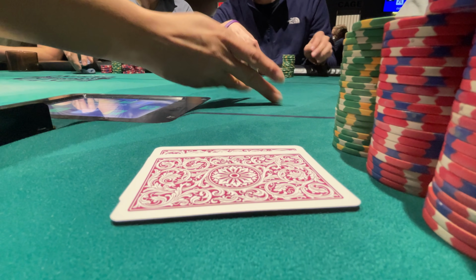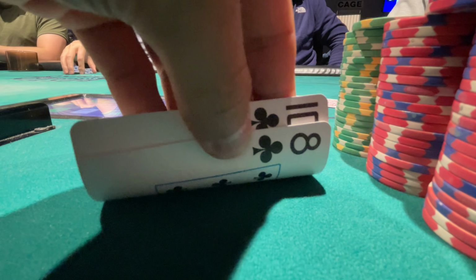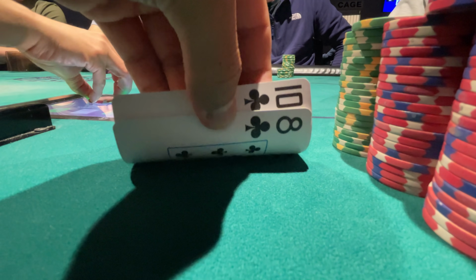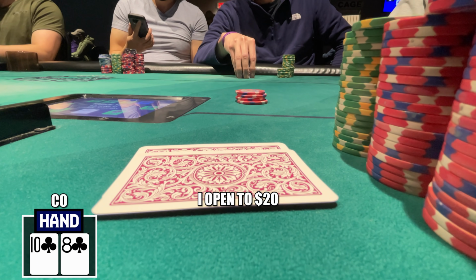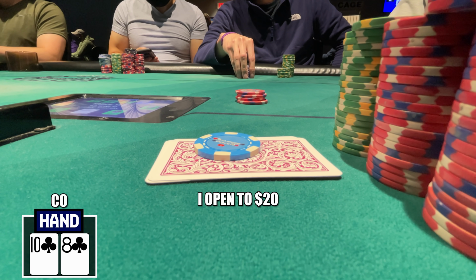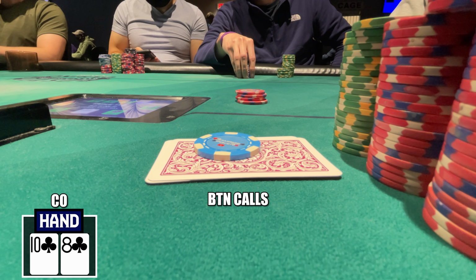Hand after that, an orbit or two later, picking up 10-8 of clubs in the cutoff. Action folds to me, and given that we're in the cutoff, I think this is a fun hand to raise up, so I open things up to $20. The player on the button, who looked like he limped out of turn, makes the call, and everyone else folds, so once again, heads up against the player to my left.